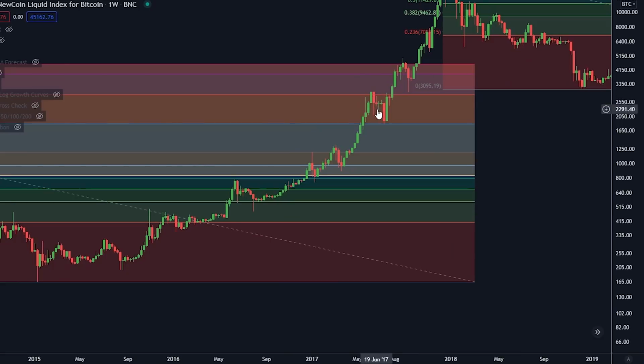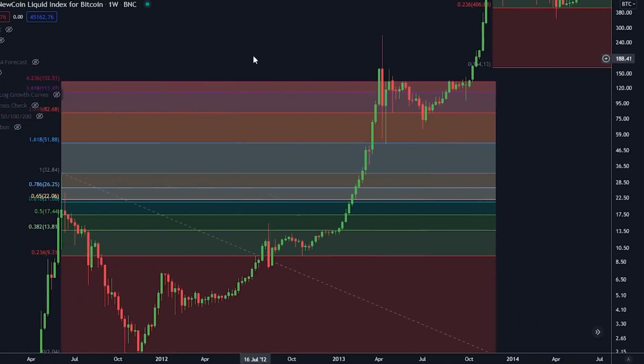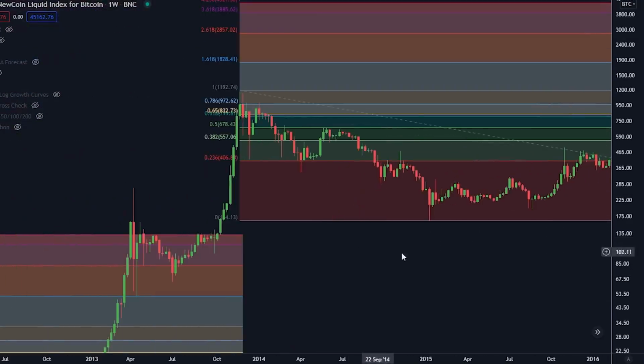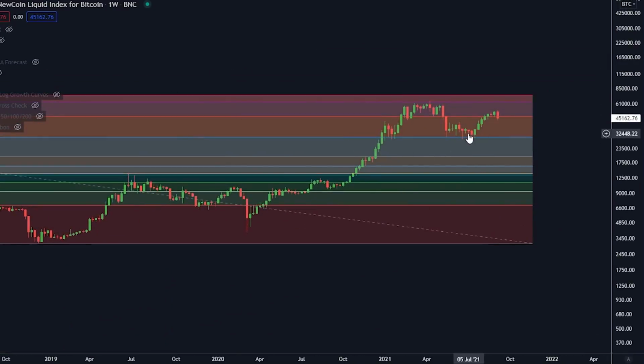So we could see it in the bull market of 2017. We made a high, we came down to the 1.618 Fibonacci level. Also, we could see it in the bull market up to 2013. We came down to the 1.618 Fibonacci level. So we knew that, yeah, this was going to be strong support. But now that we have had this support, when are we going to see that big pump throughout the last part of the bull market?